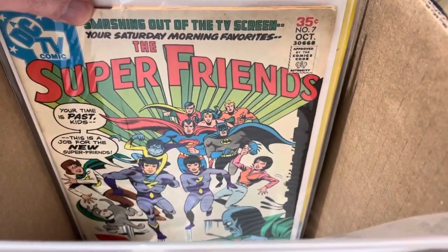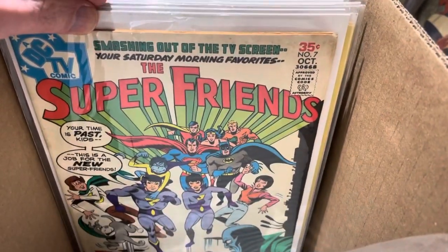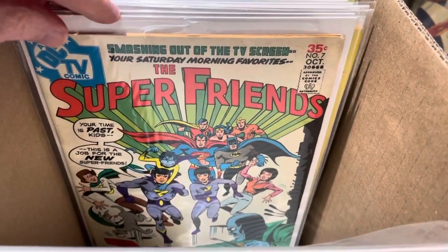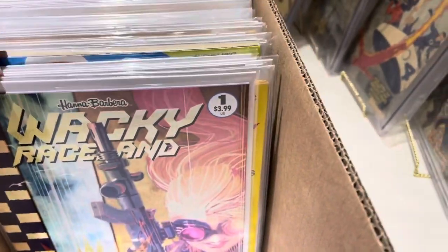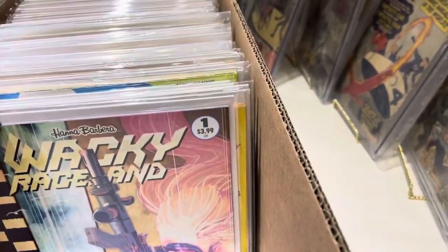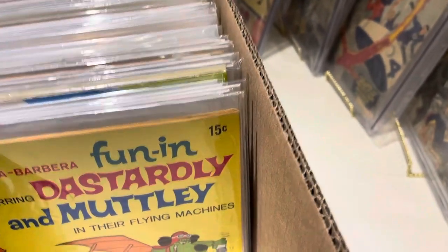And this is Super Friends #7. And this one's kind of a key issue because it has the first appearance of the Wonder Twins. So this is the first appearance of the Wonder Twins. So kind of a cool comic. Then we have Wacky Race. Okay, Wacky Race, and yeah, that's just kind of a cool Hanna-Barbera one.